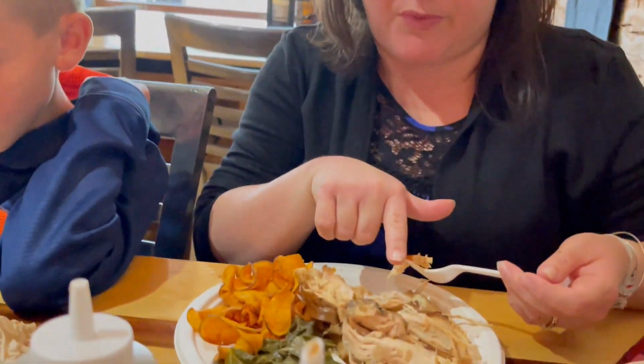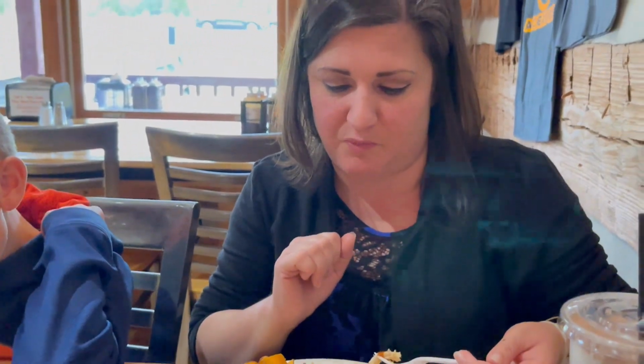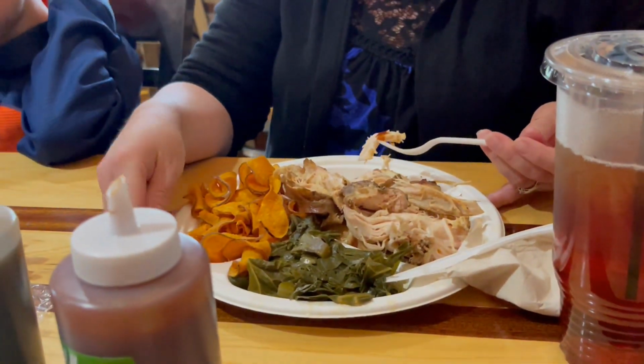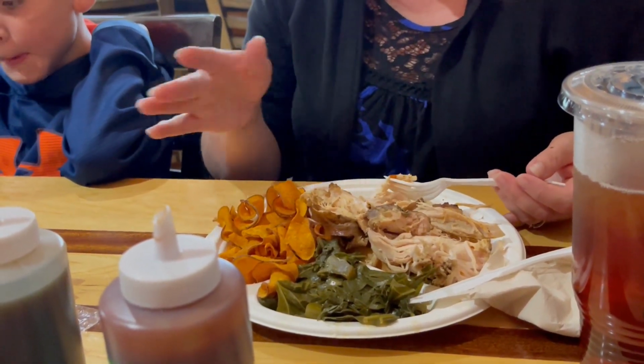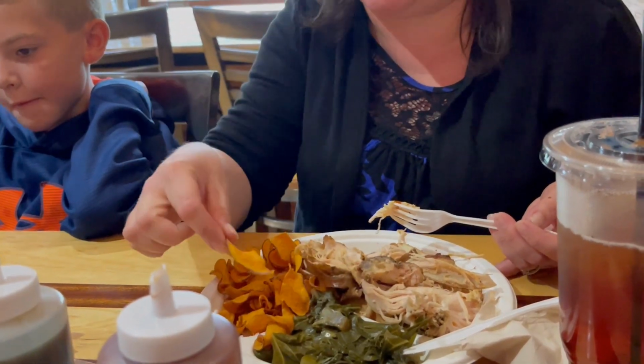It is so good. Everything is full of flavor. The smokiness of the chicken is perfect, and the seasoning on there is really awesome. The collards have a slight kick to them, and they're real tender. And the sweet potato chips are cooked perfectly also, and they have a little bit of the barbecue seasoning on them that I really love.